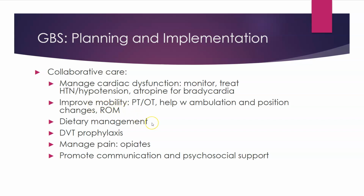Dietary management, trying to get them as high quality of food as we can so that they can heal and recover. Prevent any DVTs using prophylaxis such as Lovenox or sequential compression devices. Manage pain with some opioids, and then promote communication and psychosocial support as much as possible.